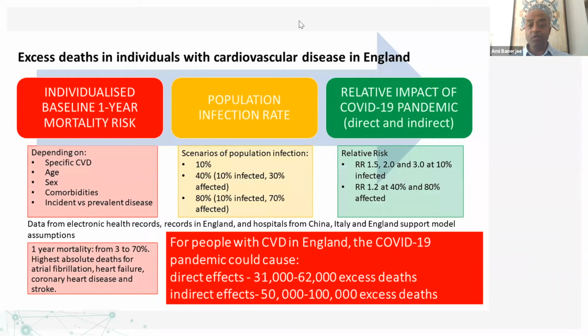In this cardiovascular disease work, I just want to focus on the middle yellow box here. I won't go through all of this, but we took that Lancet model and we've developed it further to think about what do indirect effects actually look like. So 10% infection rate is the baseline infection rate, if you will. And at 40%, there's that direct effect on 10% of people with infection, as well as 30% of people indirectly affected. And similarly, we've done the same at 80%. And we found that in England, with cardiovascular disease, that might mean 30 to 60,000 excess deaths directly, but more, 50 to 100,000 deaths excess by indirect effects. Next slide, please.